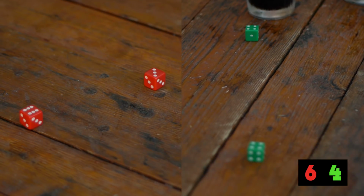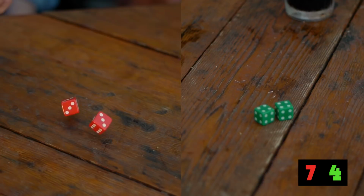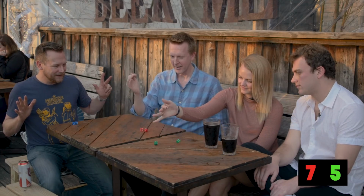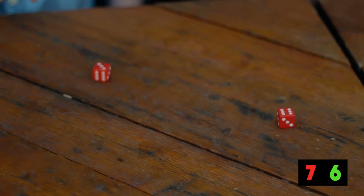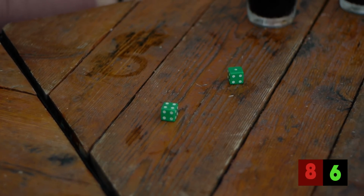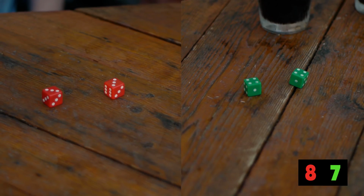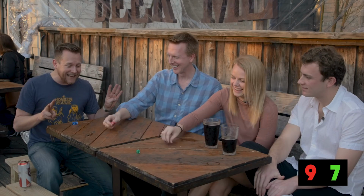Point red again, 9 to 8. Point red again. So we're now at 7 to 4. Point green, so it's 7 to 5. All right, another point green, so that's now 6 to 7. Point red, so that's now 8 to 6, I think. Yes. Math. Point green, 8 to 7. Point red, 9. One more to win. 9 to 7.